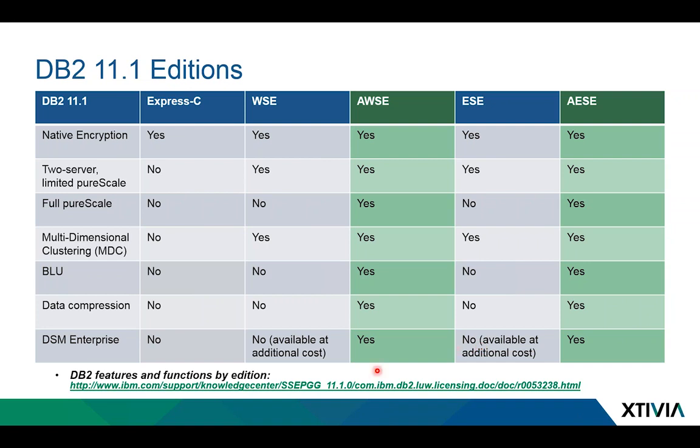And I've included a link to the chart in the Info Center that I use quite frequently because there's probably about 20 or 30 other features that you can look at besides these main ones that you may want to know what edition of DB2 that particular feature is included in.